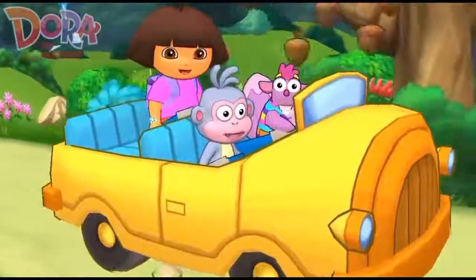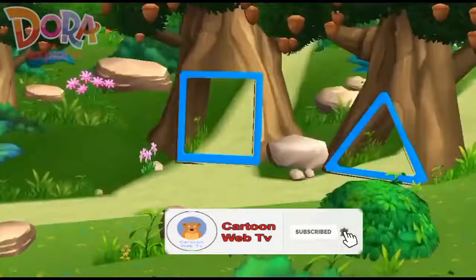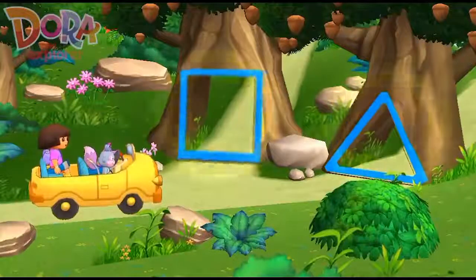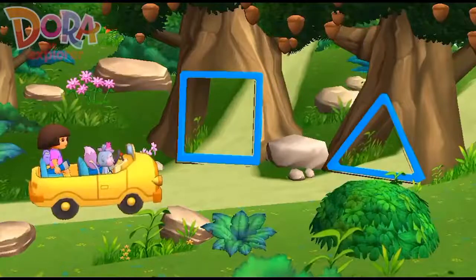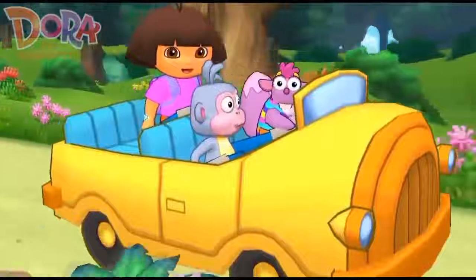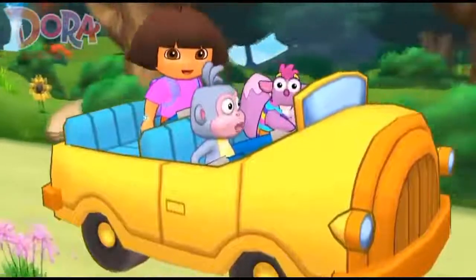Dora, here come the nuts again. Which path do we have to take? Go through the triangle tree path. Right. Go through the triangle tree tunnel. Yay! The nuts are not falling off anymore.